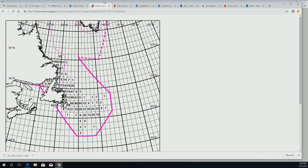In terms of our sea ice and iceberg areas of interest, the sea ice is the area between the coast and the purple dashed line. And then between the purple dashed line and the purple solid line is where we have our iceberg concentration. The greatest iceberg concentration as well is to the south of the flight route, but there are some icebergs along the flight route just after departure from Goose Bay.